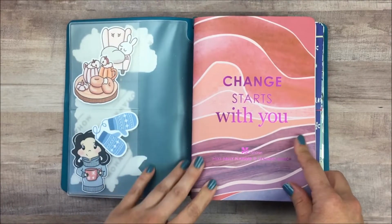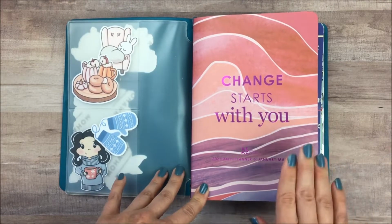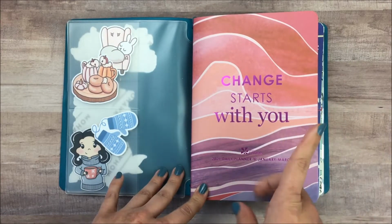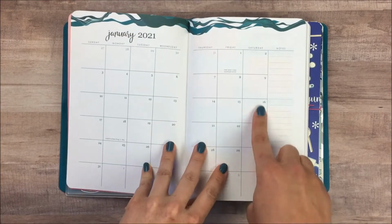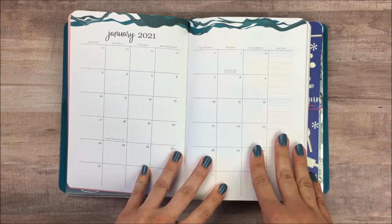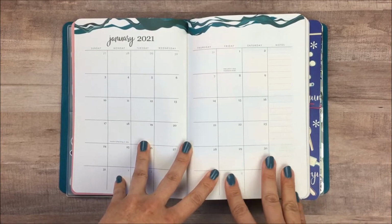Then the first planner that I'm going to be using is the Petite Daily Planner. I'm going to use this somewhat the way I'm using the monthly one in my other planner. So in this, it does have the monthly calendars, and so I'm going to use this the same way I was using the other one, which is to just track my hours that I work for my timesheet. It's easier for me to write them here and then transfer them to my timesheet later.